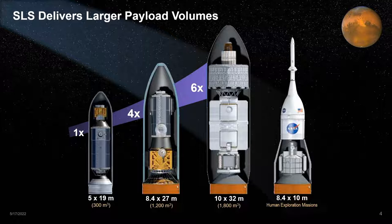When we go to the Block 1B vehicle, and it's coming pretty soon, in the Artemis 4 timeframe, that vehicle will have an area underneath the Orion vehicle and service module that's about 10 meters tall, 8.4 meters in diameter, and we can co-manifest 10 to 12 metric tons. So whenever we're taking the Orion vehicle with that new configuration of SLS, we can take things along with us. We can take logistics modules. We can take habitats. We can take all kinds of interesting stuff with us. So that's a really incredible capability that this rocket's going to bring to the table.